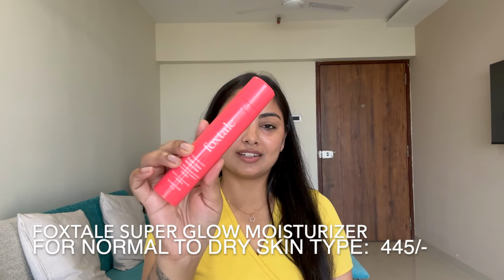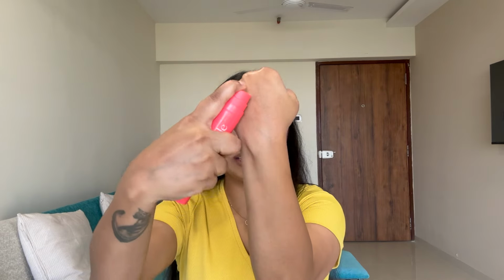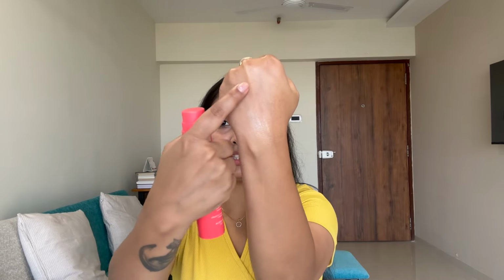The fifth moisturizer is this Foxtale Super Glow Moisturizer. This has vitamin C, niacinamide and peptides. It claims to visibly reduce pigmentation and enhances skin's radiance instantly. I'm not sure about the pigmentation part, but as a moisturizer it works really well, and since the name is Super Glow Moisturizer, it does give a glow when you apply, and the consistency is again not very thick and not very thin. So you can see this part, right? It gives a nice glow when you apply.